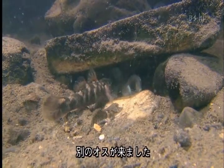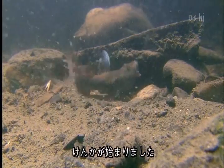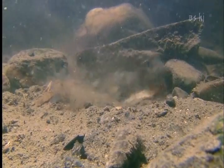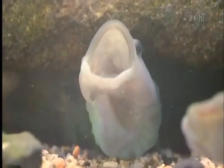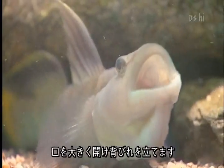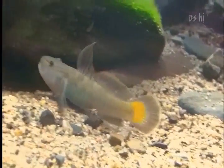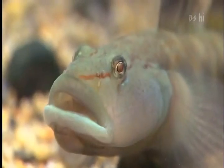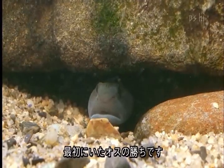Here comes another male. He'd like to move in. And he's prepared to fight for it. Both do all they can to look threatening, opening their mouths and erecting their dorsal fins to look bigger. It's a victory for the sitting tenant.